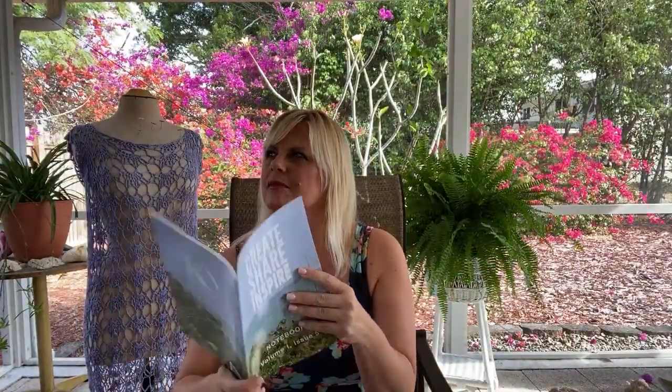Volume 1, issue 5. Picking random, doesn't matter. Doesn't matter if we read it before. Benjamin Disraeli. The secret of success in life is for a man to be ready for his opportunity when it comes. Yes, yes, yes. No, Jill, I have not talked about the green knit vest pattern. It's still in progress.